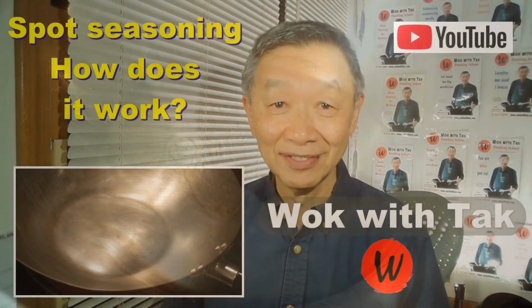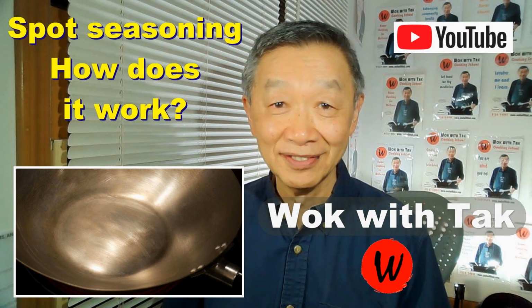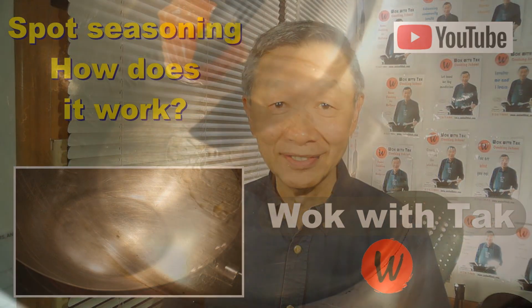I then season my stainless steel wok using my spot seasoning method. If you'd like to learn more about this method, you can take a look at this video. The method is very simple. Basically, I just heat up the oil until it starts to smoke gently, and then I turn off the heat, and I let the oil smoke for another 15 seconds. This is the time when the wok is being seasoned, and this will create a non-stick cooking surface.